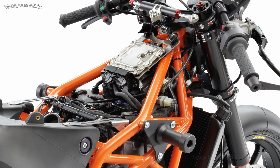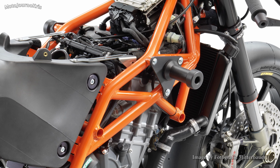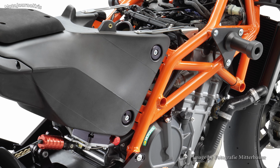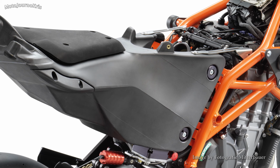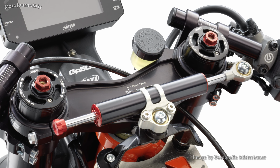The chassis side of things is much more trick, with that chromoly steel tubular or trellis frame, as we also call it, mated to a set of WP Apex Pro 7543 forks, Apex Pro 7746 shock, and joined by an Apex Pro 7117 steering damper, which apparently is the same unit run by WP supported racing teams.